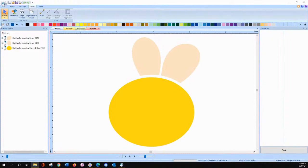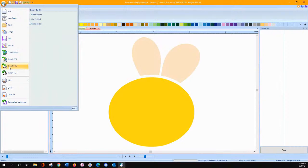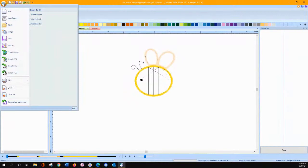So we're going to go up to the application button here and choose export FCM file. If you have a different cutter that accepts an SVG, you could do that as well. But for now, I'm going to go to here, and we're just going to call it B. And save it. I would actually save my design as well. So do a file save as.